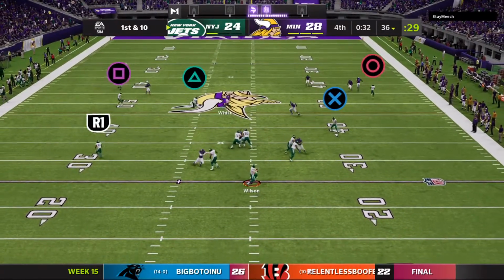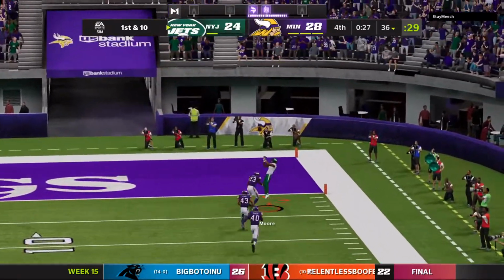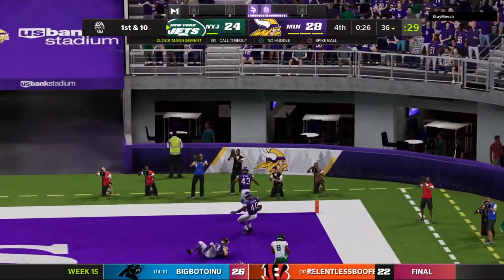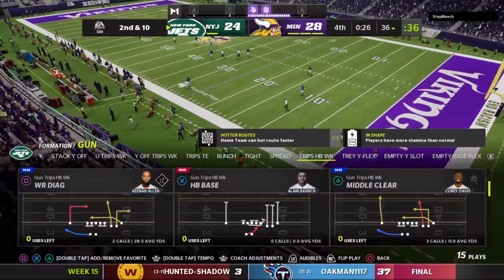Wilson to throw. Now a desperation throw deep downfield. And it is incomplete. Good positioning there downfield to break that one up.